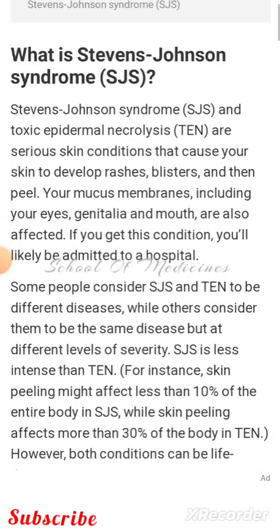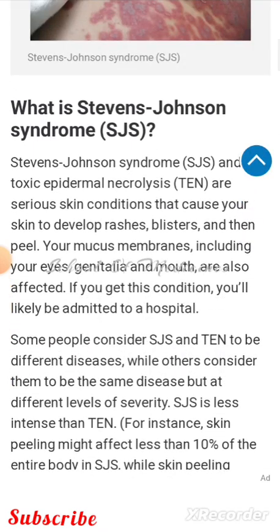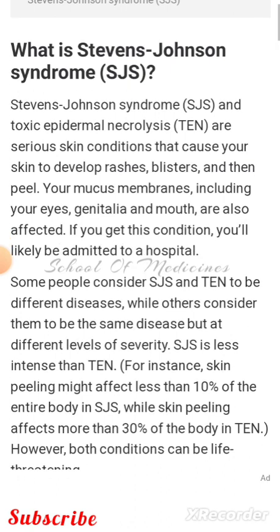What is Stevens-Johnson syndrome (SJS)? Stevens-Johnson syndrome, SJS, and toxic epidermal necrolysis, TEN, are serious skin conditions that cause your skin to develop rashes, blisters, and then peel. Your mucous membranes, including your eyes, genitalia, and mouth, are also affected. If you get this condition, you'll likely be admitted to a hospital.